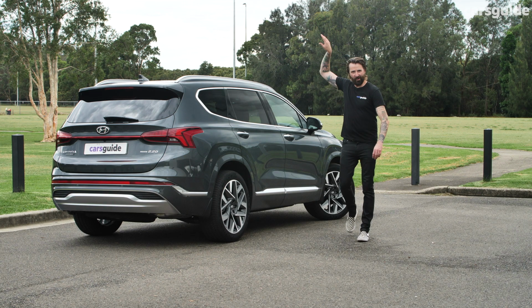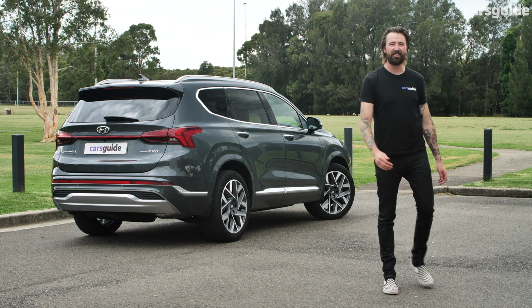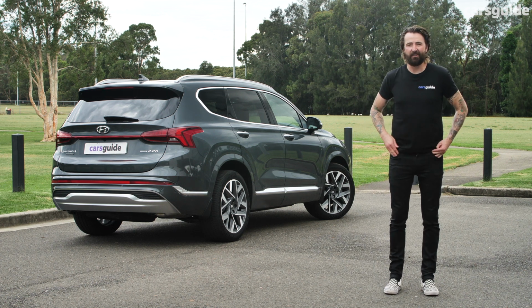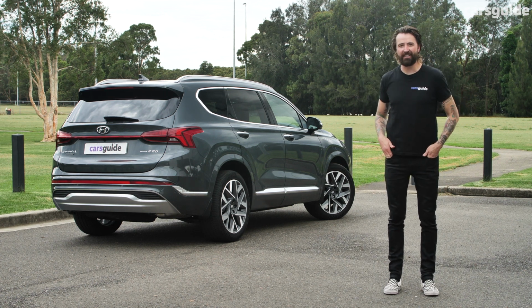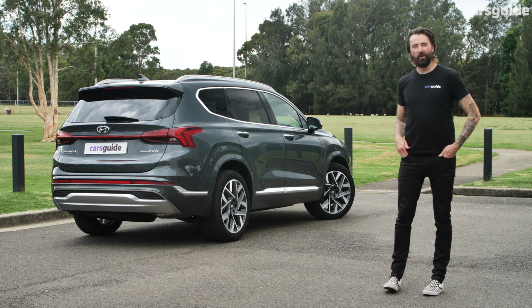Verdict. All right, it is score time. So what I'm going to do here is I'm going to give each section a score out of 10, and then at the very end, I'm going to give the entire Santa Fe range an overall score. So let's begin with design.